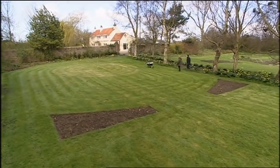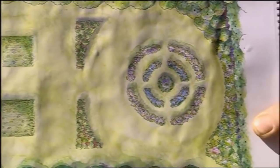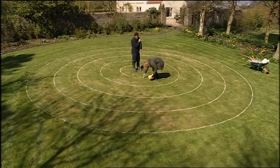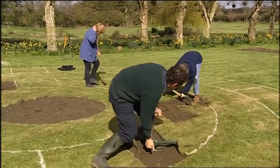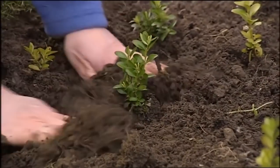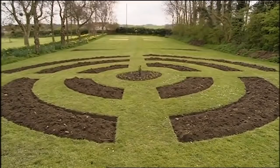Three weeks ago, Bryony and I began work on the roundel garden, which she designed herself from a series of concentric rings. We marked out the circles and tried them for size. Then we stripped off the turf and planted the centre circle with box. Now, to complete the formal design, Bryony wants to plant up four additional beds in a totally different style.